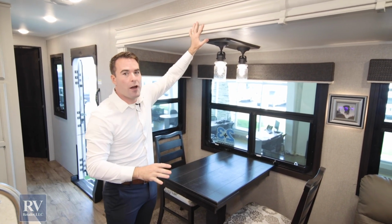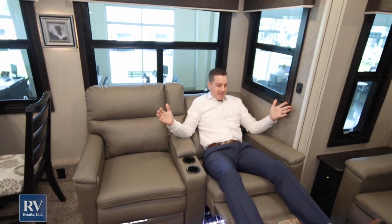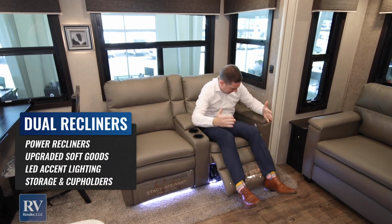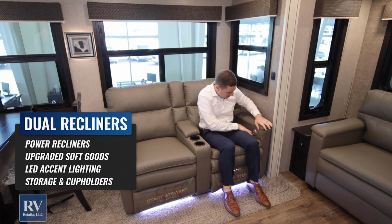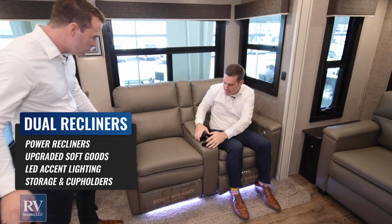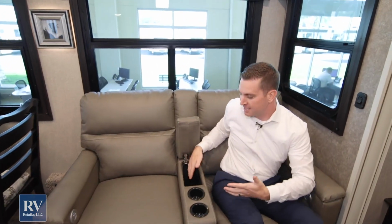looks absolutely phenomenal. Anthony, what are you doing over there? You sleeping? Just enjoying a nice massage in my power theater seats here. This is probably the best setup I've ever seen in a travel trailer. This is absolutely incredible. I have heat, I have massage, I have a USB charger right here for my phone. Nice stable cup holders here for my milks and beverages. Not only that, little hidden compartment here for all my snacks. I mean, I can't find a better setup for football season than right here in the Jayco Eagle.